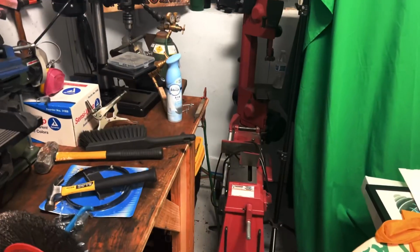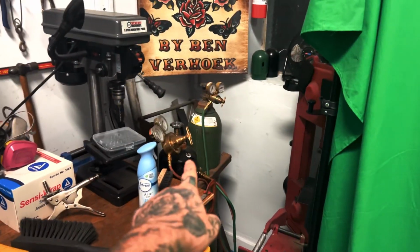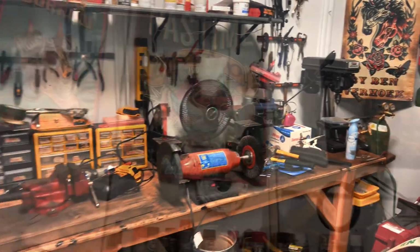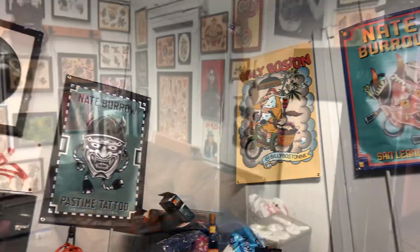We wind our coils, all the supplies, got the bandsaw right there, oxyacetylene tank so we can braze stuff up, drill press, grinder and all that. Some of our banners, there's our couch.